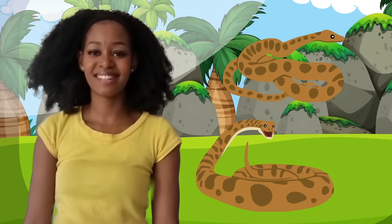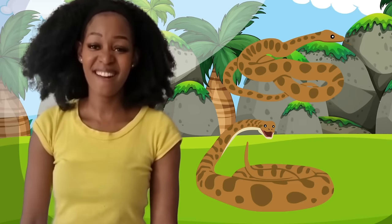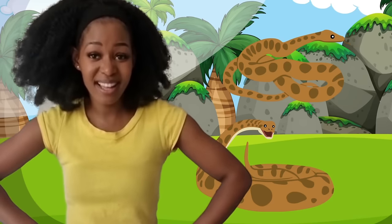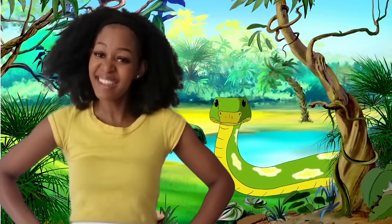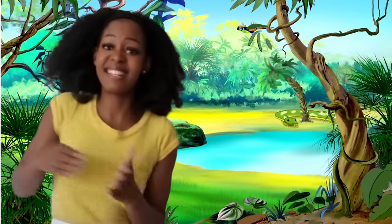I see snakes. Can you say snakes? How many snakes can you see? Yes, there are 2 snakes. Let's count them together. 1, 2. 2 snakes. Do you know that all 4 species of anacondas are only in South America? Yes. The largest and heaviest snake in the world is the green anaconda. Do you see the green anaconda slithering around?